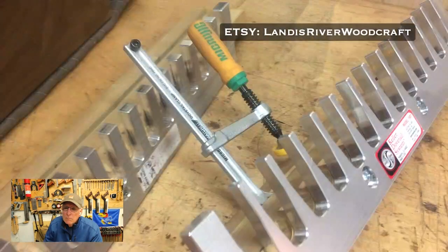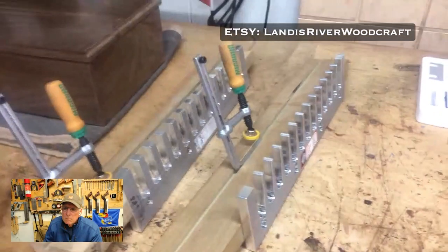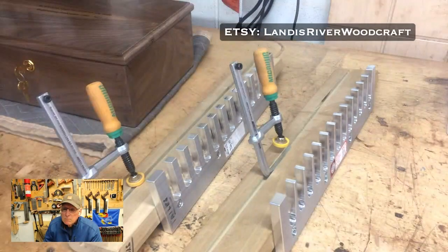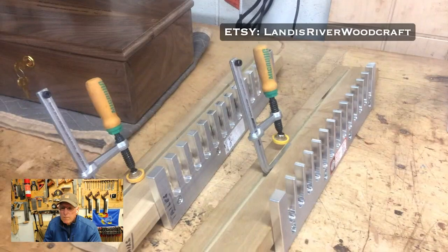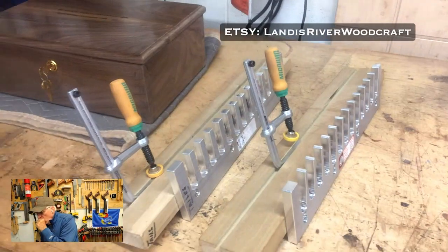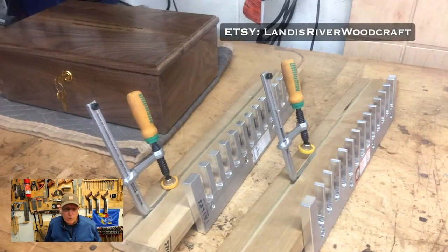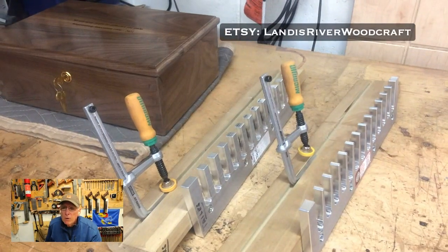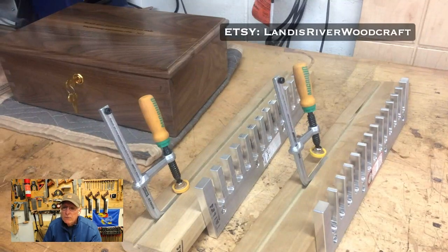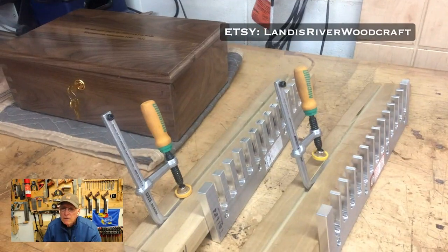And it's a great system for dovetail making. I know there's a lot of people out there that make hand cut dovetails, and I think that's great. But when you make two or three or four of these boxes a week, 52 weeks out of the year, you just don't have time to do it. Yeah, no way.